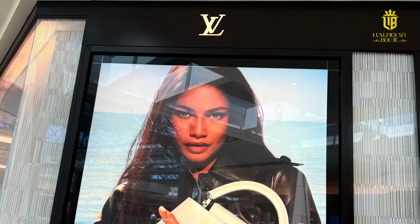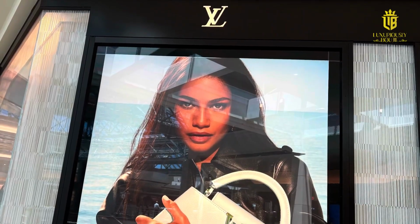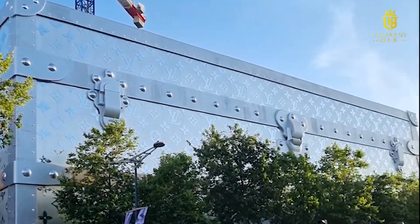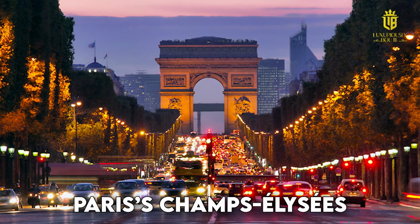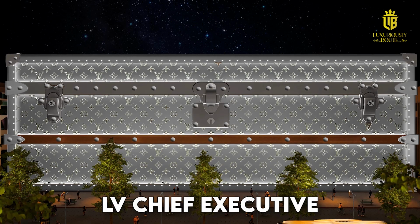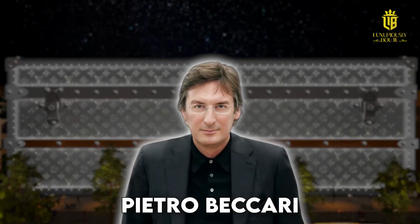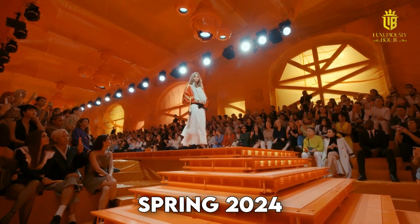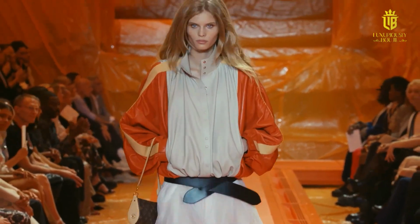This isn't the first time the brand has taken this approach either. In September 2023, they rolled out a rendering of a similar facade for a building on Paris's Champs-Élysées. This massive trunk was a brainchild of the LV chief executive, Pietro Beccari. They also used the same building as a venue for their spring 2024 women's fashion show the following month.